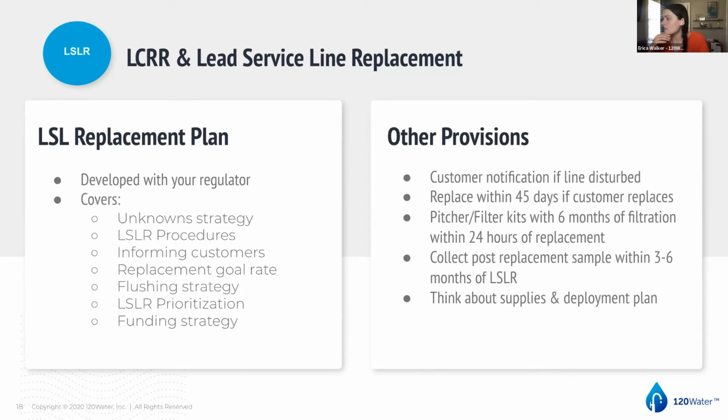And then there are some other provisions. Like I mentioned, once you've got the inventory and your replacement plan, there are ways in which you are required to do some replacement or to take some action on your inventory. Notifying customers if the line is disturbed. If the customer replaces their side, you've got to replace your side in 45 days. If you replace the line, you've got to send pitcher filter kits and you have to take a water sample afterwards.